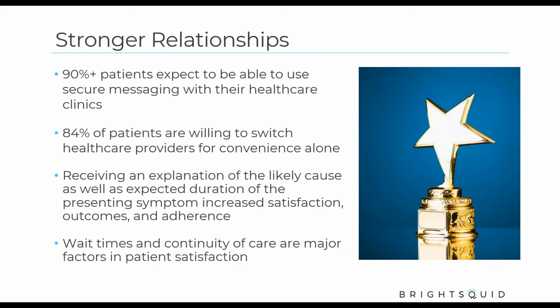The next bullet refers to the ability to better set and manage expectations, like I talked about on the previous slide. By having an explanation and an understanding of the cause of their concerns, that again leads to better satisfaction outcomes and adherence to a treatment plan. And wait times, I don't think I need to say too much about wait times, but by reducing wait times with better communication, with better screening, with more proactive care, that too will lead to healthier patients and greater patient, that is to say, customer satisfaction.